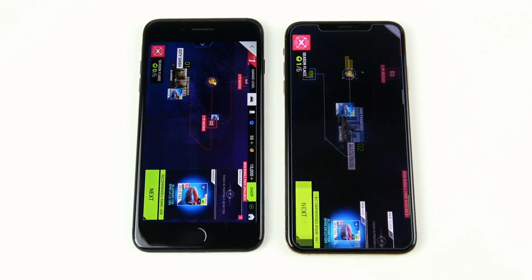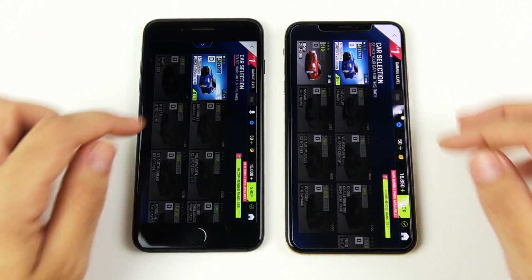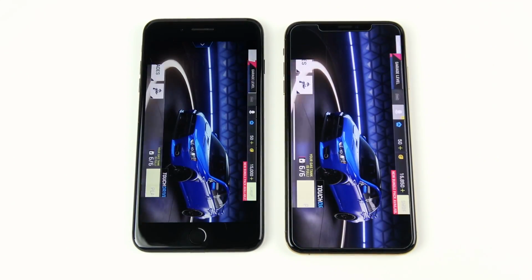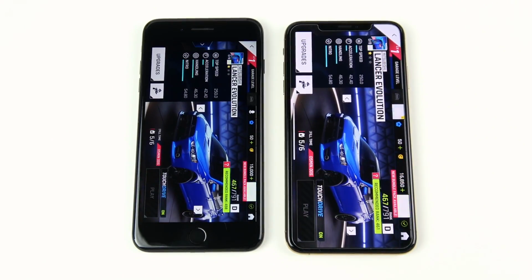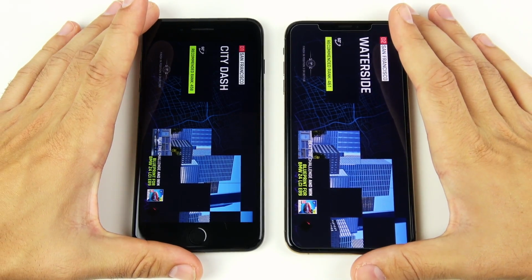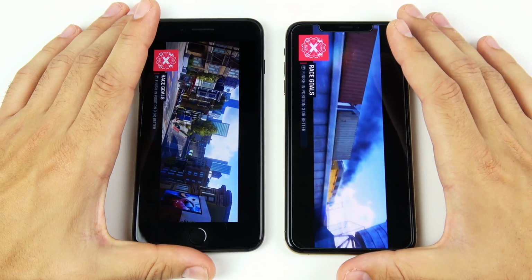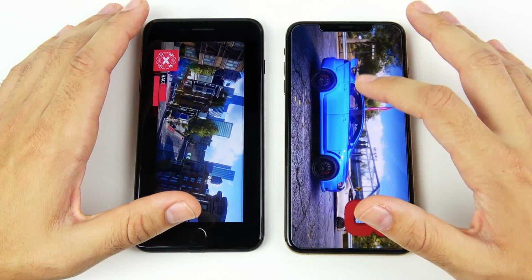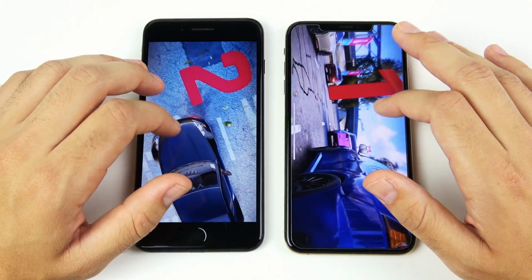Let's hit next. Let's hit next here for the 7 Plus. And let's hit this guy right here. And let's hit play at the same time. 3, 2, 1, and see which one can load up the match first. And here we go. You can see it looks like the XS Max is ahead on these graphics, and there is the 7 Plus.